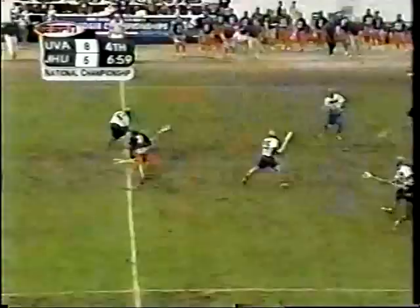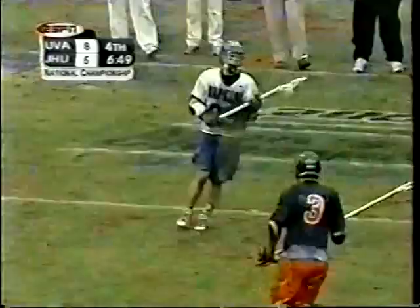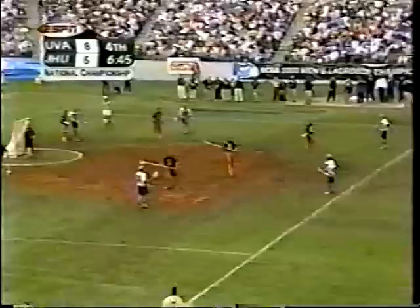Hopkins gets the loose ball. I think Dave Fitzgerald has to be proud of that effort. They've done everything except beat the defense and goalie. Right now, not only is it Tillman Johnson, but it's Dave Berman with four blocked shots in this quarter.